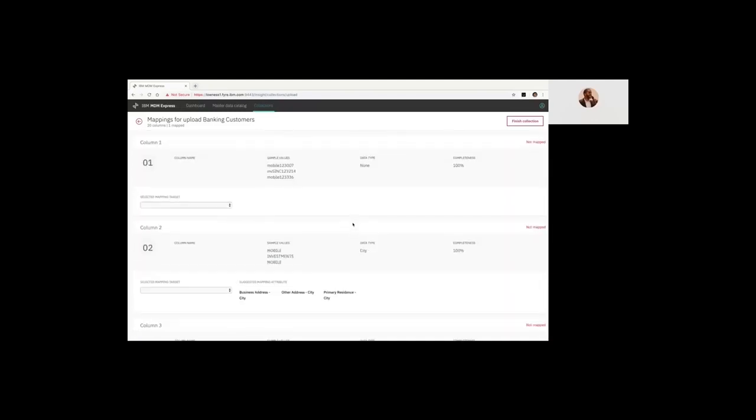So once you go through that process, the next natural step is clicking on Finish Collection. For the purposes of our demonstration today, I'm not going to click on Finish Collection, and that's only because I've already gone through and uploaded some data here to make this as quick and seamless as possible. When the file gets uploaded into MDM Express, we analyze that and try to determine what each column in the file might be, and then we start matching that to data that does or doesn't already exist within our system.